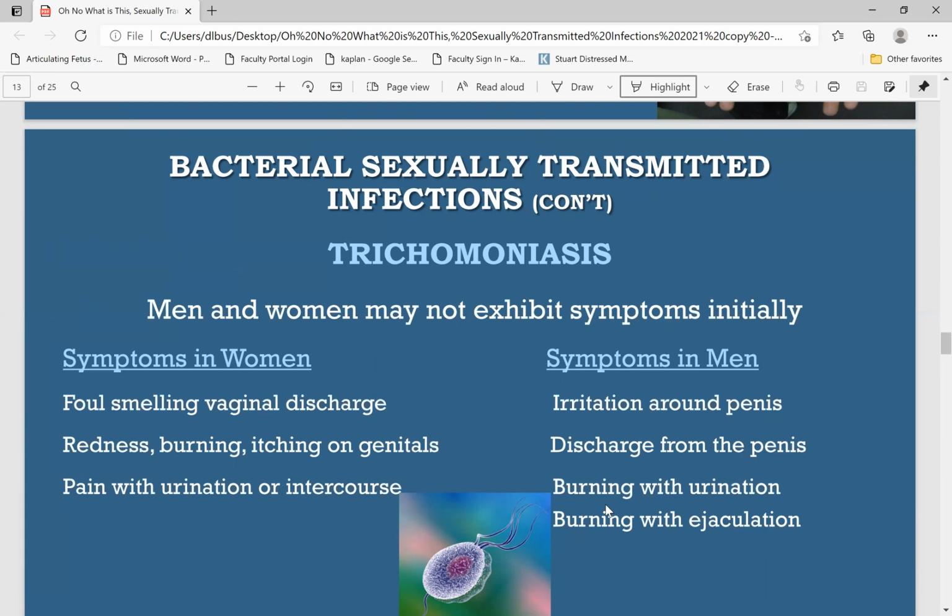Symptoms in women are foul-smelling vaginal discharge, redness, burning, itching on the genitalia, pain with urination, or pain with intercourse. The discharge is very classic, it's kind of frothy and there's large amounts, so it's very copious. And the discharge could be greenish in color, yellowish in color, grayish or whitish in color. But the odor and the discharge itself seems to be very classic. Symptoms in men are irritation around the penis, discharge from the penis, burning with urination, and burning with ejaculation.